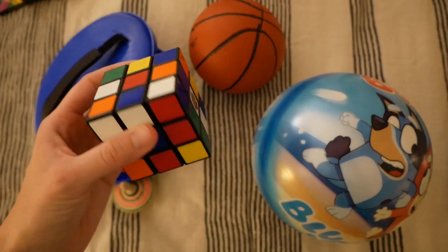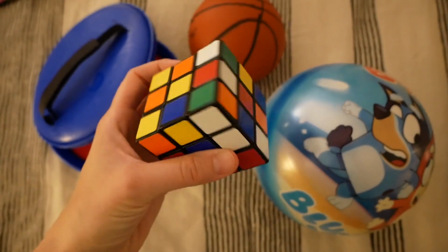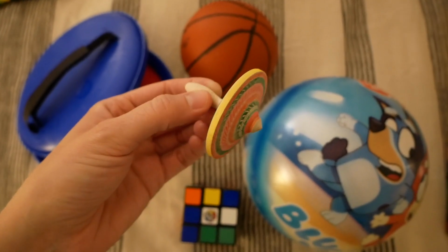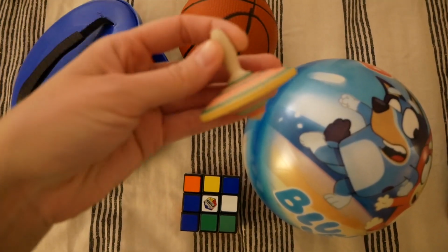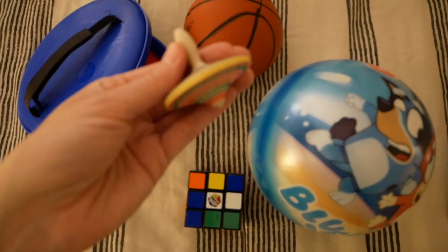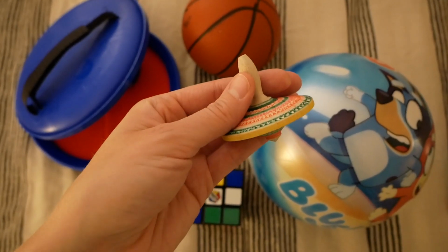I've been wanting my son to start experimenting with solving a Rubik's Cube, so I got that. We used to have a wooden top that we got at a shop at the beach years ago, and it broke. So I got this. I think that wooden tops are so fun. We used to put it on things and do little tricks and see if we could make it balance on top of a box and different things.